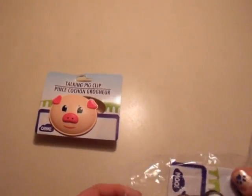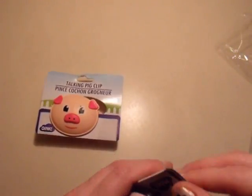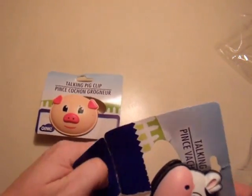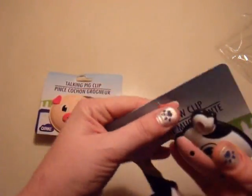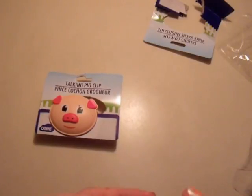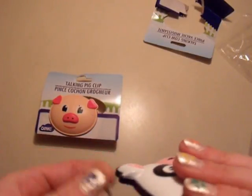It's the talking cow and talking pig, like chip clips. Okay, let's get these out of here. Free cow. There's a little thingy in there you gotta pull.